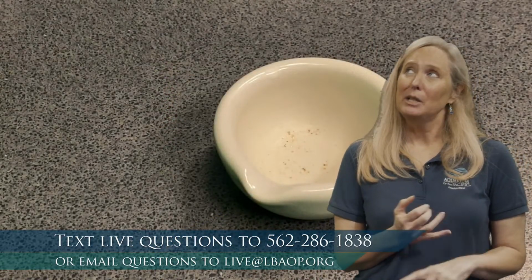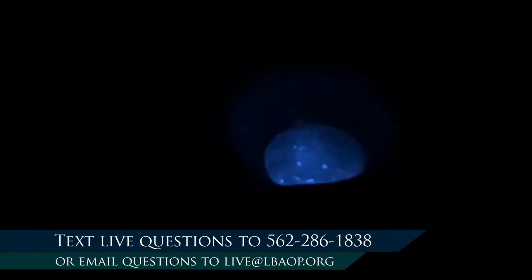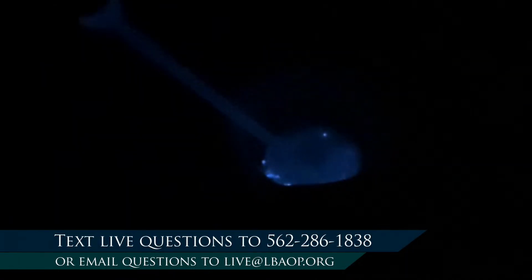So bioluminescence, chemicals, important in the ocean, right? To light up and used for a variety of reasons. But what about other chemicals in the ocean? Oh, right here. Oh, I'm so sorry. I'm standing in front of it. Let me show you what it looks like when we stir up some little deep sea fireflies.